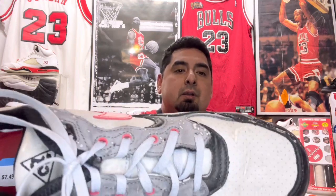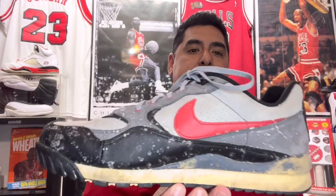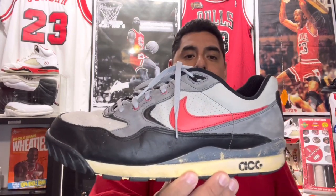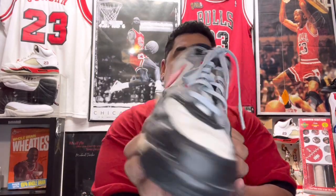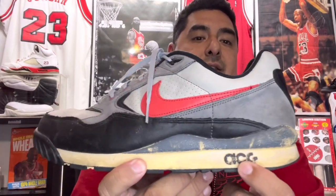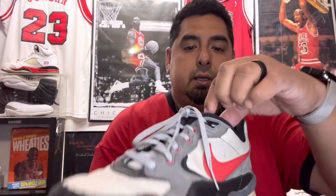So you can see they're pretty dirty, right? They're still in good condition. They got a bunch of splatters all over them right there. I'm not sure what that is, so definitely gonna wash my hands after this. But you can see the sneaker for itself is in really good shape. And right there you see it says ACG, and then right here on the heel tab it says Nike Air, and then it says ACG.